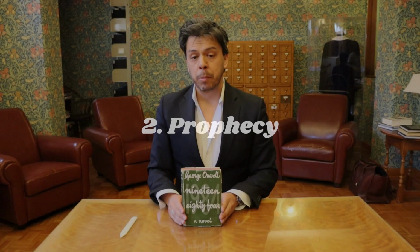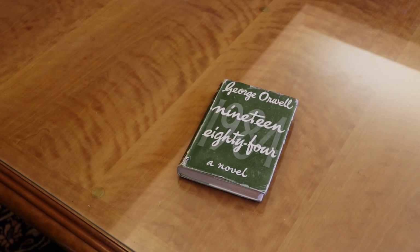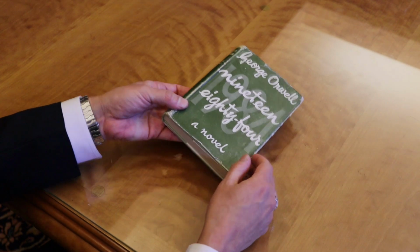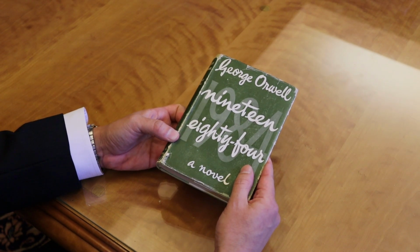Number two, time and place. Orwell made the artistic decision to title his novel 1984, knowing that this would come to pass 35 years after the 1949 publication. With this act of naming, he activated a ticking time bomb in the minds of his readers. For us in 2023, the date 1984 constitutes a retrofuturism almost 40 years in the past.